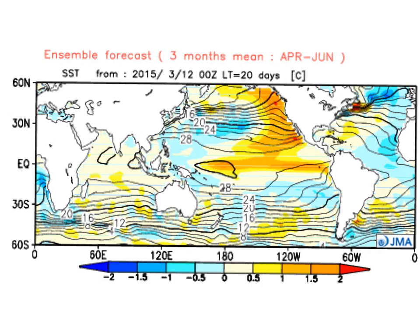And this is the prediction of sea surface temperatures through April to June from the JMA. And look, colder than normal water out to the west of the UK, warmer than normal water here towards the east of the US and off the US west coast.